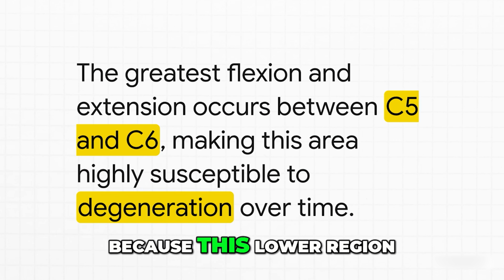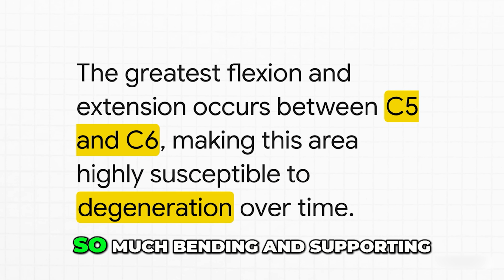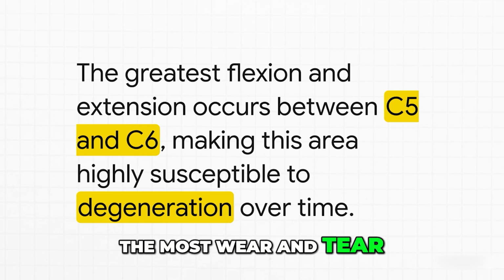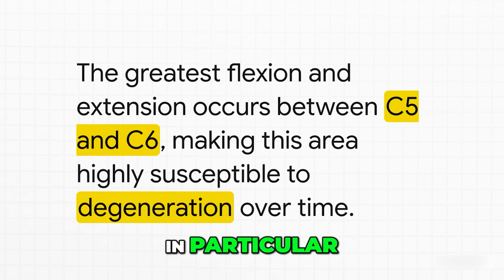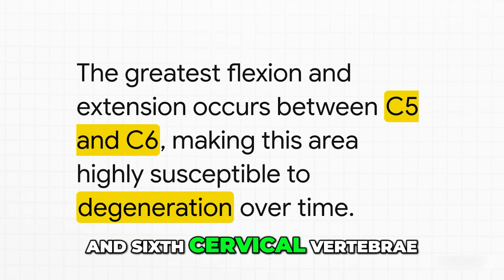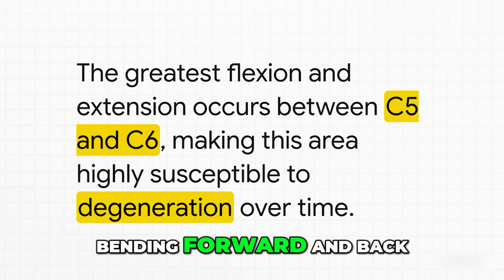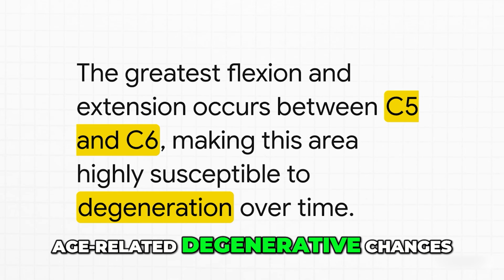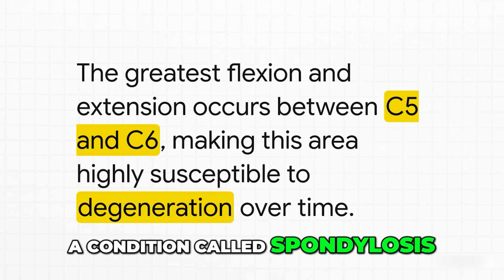Now, because this lower region does so much work, so much bending and supporting, it's where we see the most wear and tear. And there's one spot in particular, right between the 5th and 6th cervical vertebrae, that handles the most bending forward and back. This makes it the most common place for age-related degenerative changes, a condition called spondylosis.